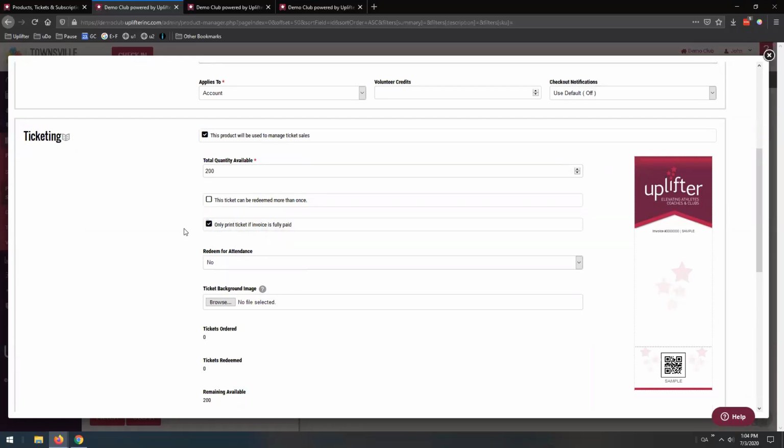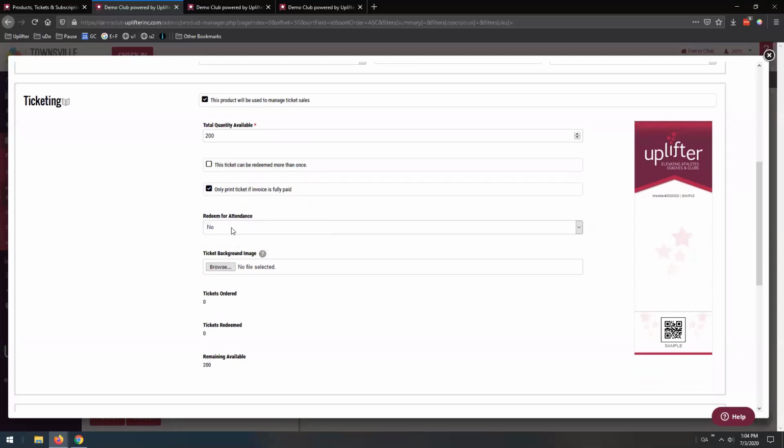I'm going to mark this off because I want to be sure that when I'm redeeming a ticket, people have actually paid for that ticket. Next, I do have the ability to redeem this ticket for attendance.